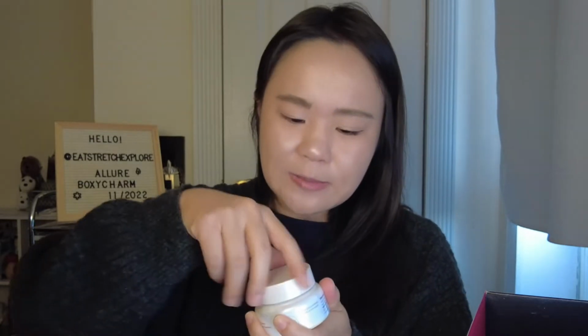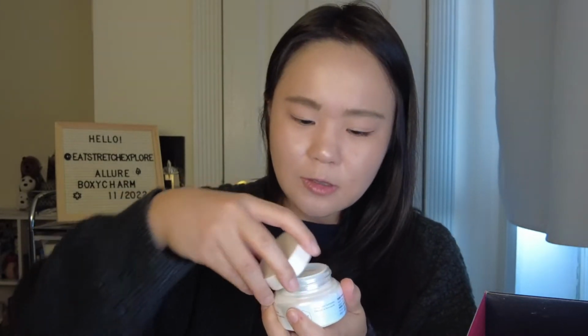Maybe I'll just do a sniff test. I'm not going to open the seal. The scent is very, very light. I barely smell it, but it's kind of a light and airy scent, if that makes sense. But again, I haven't opened the lid, so if it was strong, I would have noticed through the lid. But it's pretty light, so I feel like this one might be good.